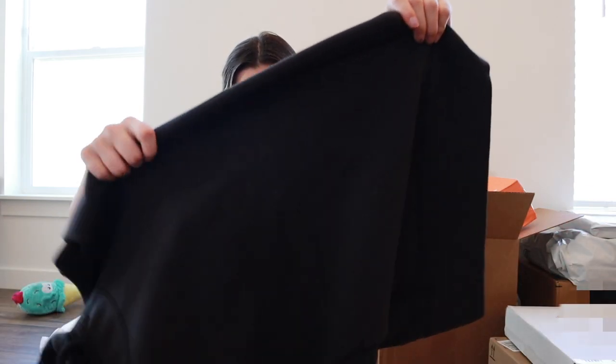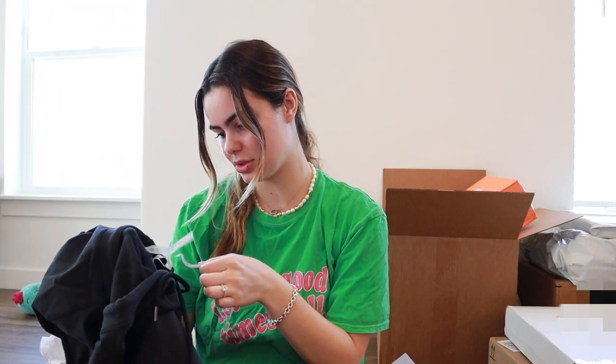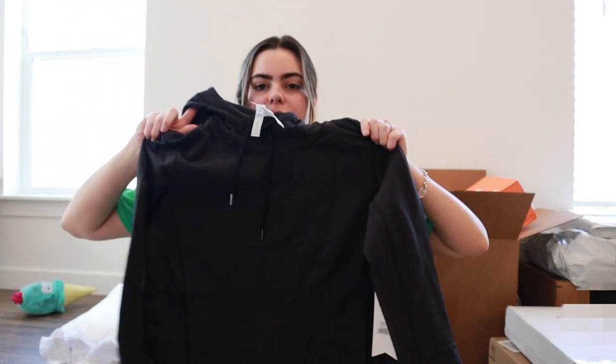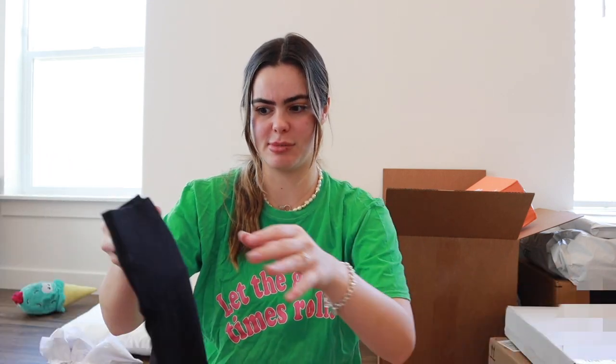What is this? Wait, what is this, a jacket? Oh, that's cute. I think it might be a little bit too big on me, but it can be oversized. You know, we love oversized things. It's always better to have things fit you a little oversized, I say, than too small. Stuff that's too small just ain't the vibe.